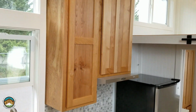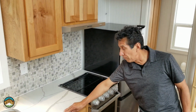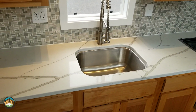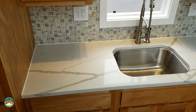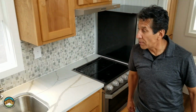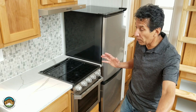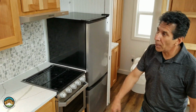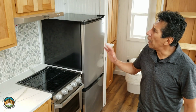If you look at the countertop, we've got beautiful 3cm quartz in this build. We've added the commercial style spring faucet, and of course the undermount stainless steel sink, which is 24 inches wide and it's over 9 inches deep. It's a good sized sink for a tiny house.